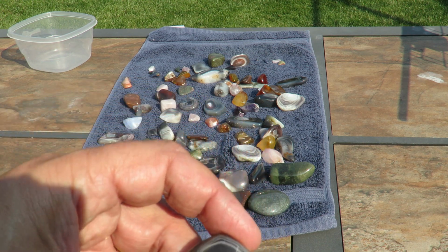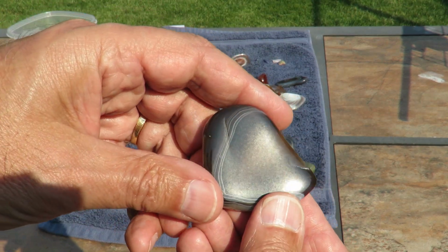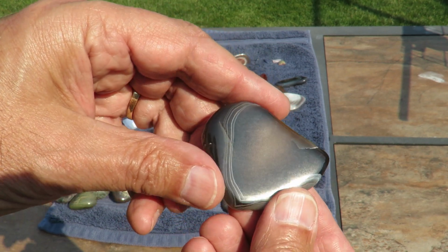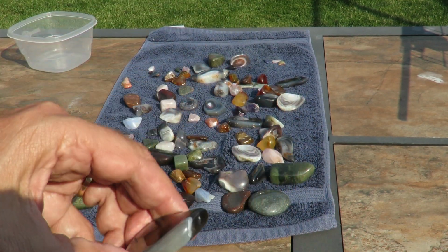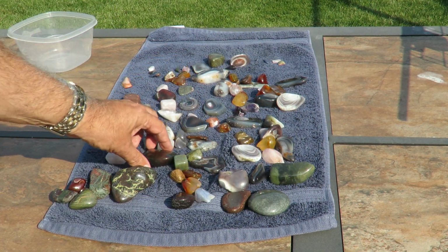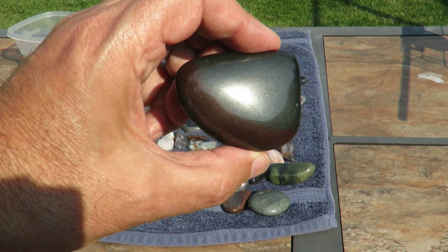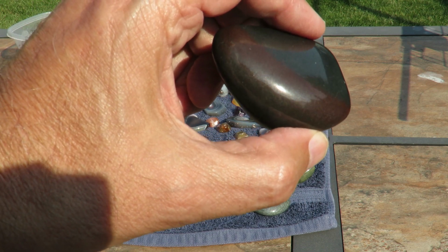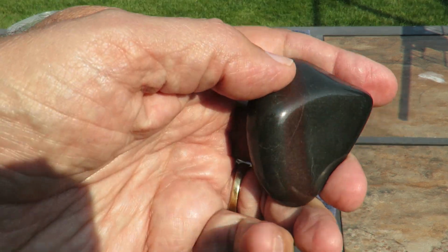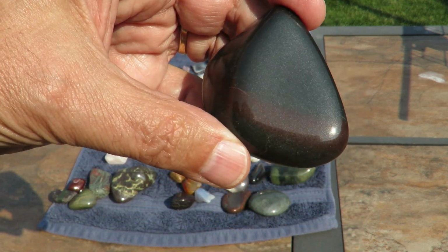Here's another nice piece right here too. That's a Botswana too. Here's a nice piece of banded iron formation. It took a nice shine. Not a lot of red jasper in there, but the iron really came out pretty nice.